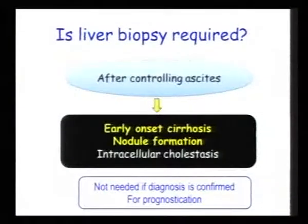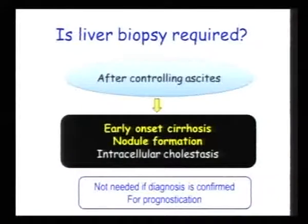So is liver biopsy really required? In this case, we did it. After controlling the ascites, we found early onset cirrhosis with nodule formation. But per se, liver biopsy is not required if the diagnosis has been confirmed.